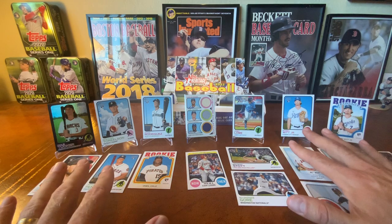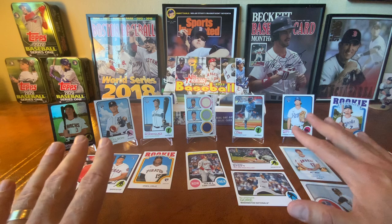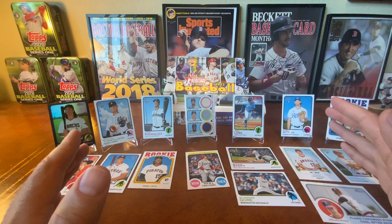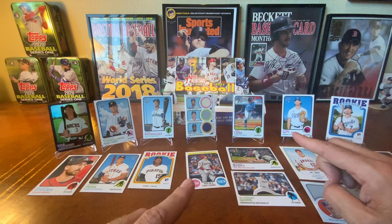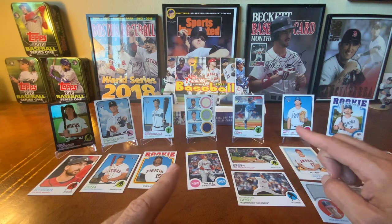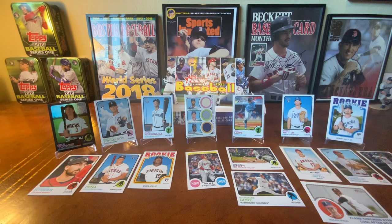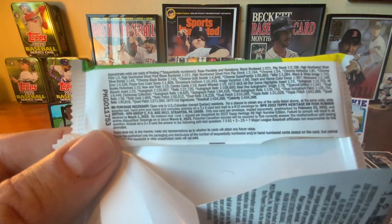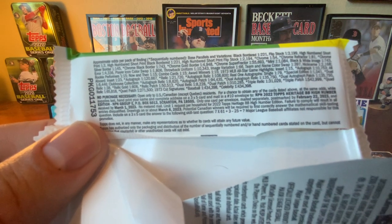Okay, so all of that is cool. If we had just gotten a normal Clubhouse Collection relic, I would be happy because of the Josh Lowe short print variation. That is extra, extra cool. And you'll have to forgive me because we already went through this when I pulled the Bichette. But let's just take a quick look here.